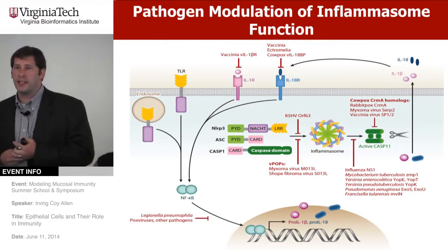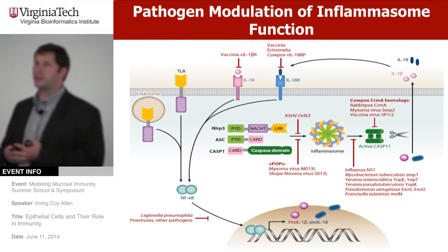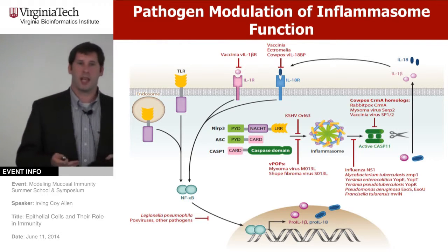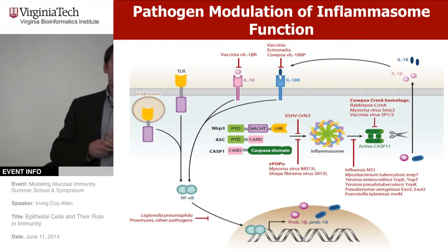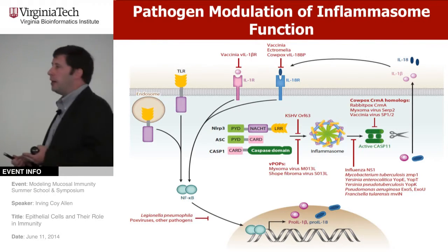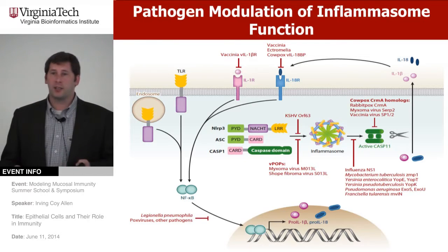It is very disadvantageous for the flu for epithelial cells to denude. So it's reasonable to think that the reason it's targeting caspase-11 is to stop that pyroptosis process, so you keep the airway epithelial cells attached a little bit longer. There are lots of examples, though the flu NS1 protein is a very nice example of a pathogen-associated modulator of inflammation. It affects RIG-I-like helicase receptors as well.